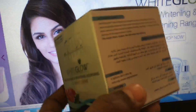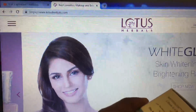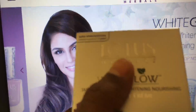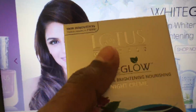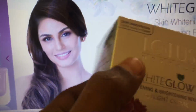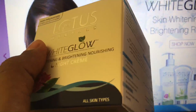You will get this product online through their original website, www.lotusherbals.com. And before you use this cream, purchase one face wash also, the same whitening glow face wash, which is also available on this website. Dear friends, you will get a good result within 7 days.